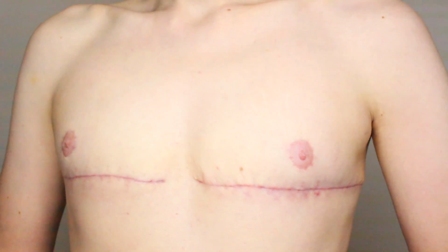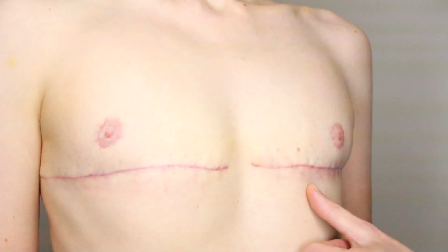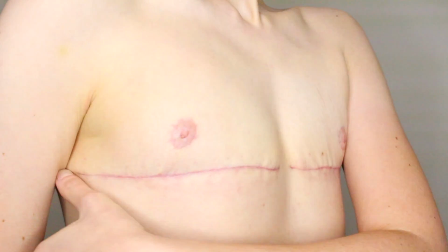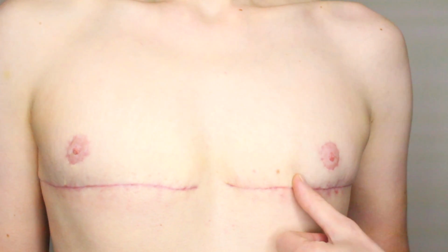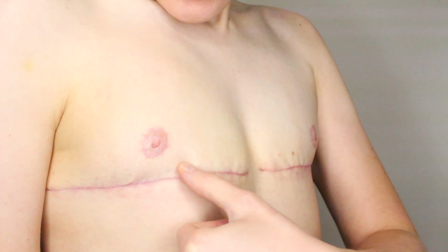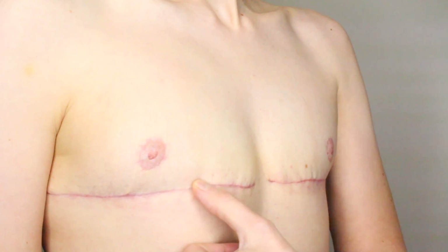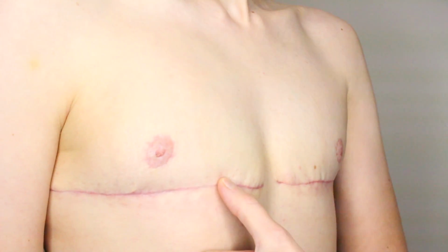This incision on the left side, for whatever reason, has healed a little bit less cleanly than this side. The right side is really pretty thin, pretty flat, and a lot smoother looking than this side. It's more puckered, and there's more scar tissue on this side. It's kind of hard for me to demonstrate, but on this side, the scar tissue I feel underneath is pretty much as wide and not very deep as this scar that you can see. There's not much more to it underneath.